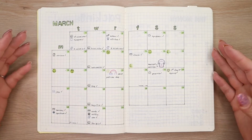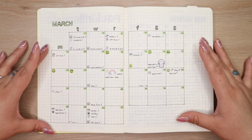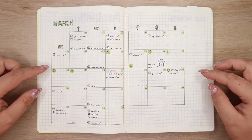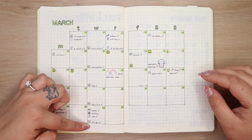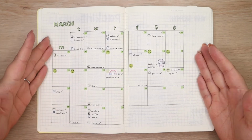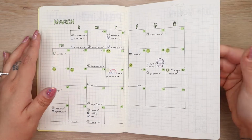So as you guys can see, I have my calendar spread here. This is going to stay basically the same for April. I have my bill due dates, holidays, anniversaries, birthdays, appointments, and also my YouTube uploads on this page. It's just like a one-stop shop for anything regarding the month of March.